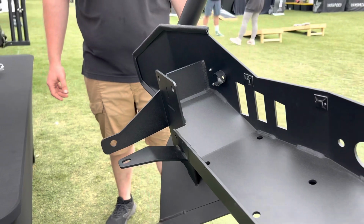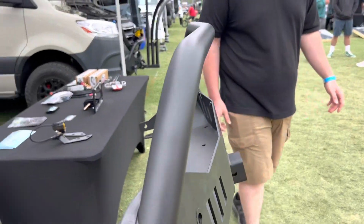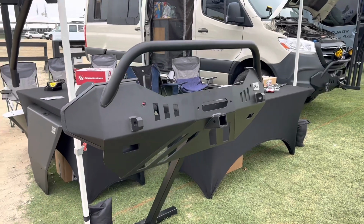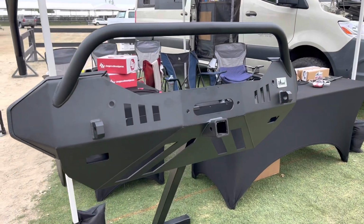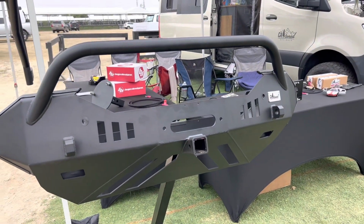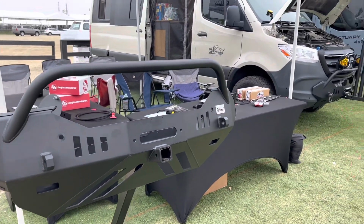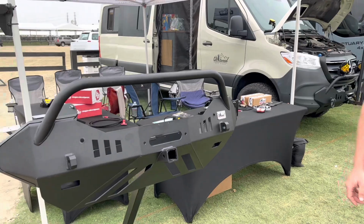Very cool. Yeah. Can't wait to get one of these. Yeah, I'm sure this would look awesome on your rig. It definitely gives it that rugged off-road look like you see on our van, and it gives you all of the functionality you want without the extra bulk, without the extra weight. It's amazing. Very good. Thanks, Tony. Yeah, no problem.